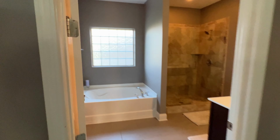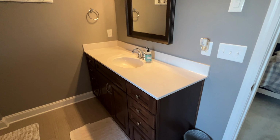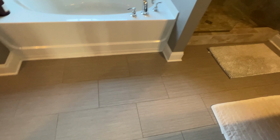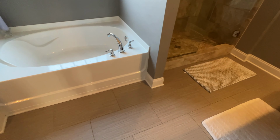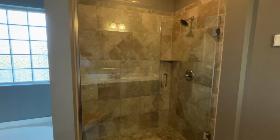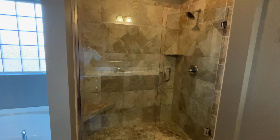You can just pile your stuff in there and just make a giant mess, and your significant other doesn't have to see it. Then we've got the bathroom here. It's just got your regular white marble countertops, so you can upgrade that if you want in the future. Goodall put these gray tiles in a lot of their homes. It's super durable, very natural looking, and goes with pretty much anything.